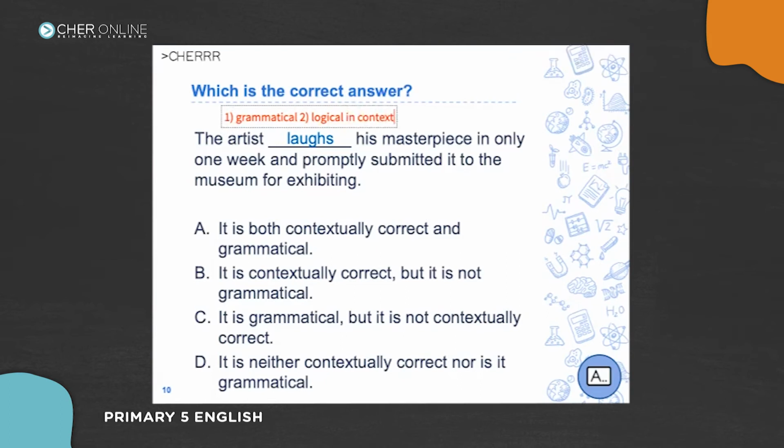Okay, so this is what I'm asking you. Is it grammatical? Is it logical? So for A, it is both grammatical and logical. For B, it is contextually correct, it's logical, but it's not grammatical. For C, it's grammatical, but it's not contextually correct. And for D, it is not contextually correct, and it is not grammatical.